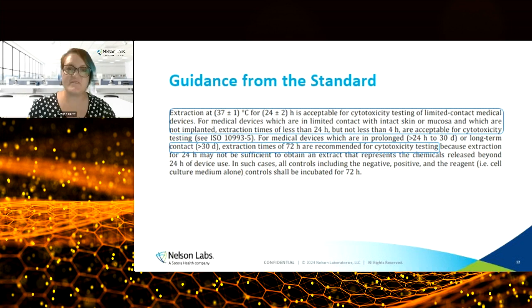Yeah, that's a really good example. And there are specific standards for the blood tests that give that guidance, that are different from the 10993-12, which is what this is from.